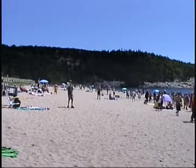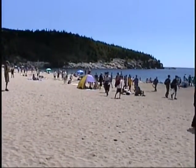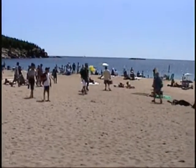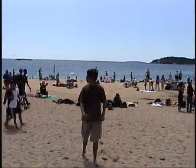Well, I can't remember if this is called Sand Beach or Sandy Beach, but it's really very pretty. It's a pretty day, mid to high 70s. I guess the water's fairly cold, about 55 degrees.